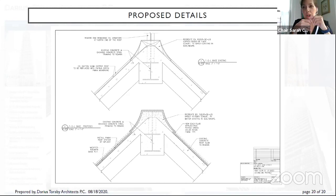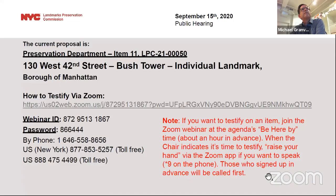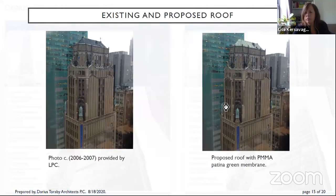Thank you. Commissioners, do we have any questions? All right, not seeing any hands raised. Let's see if we have any public testimony. If there's anyone in the meeting who would like to speak, please raise your hand, and I'll turn it over to Lisa Kersavage, who will walk us through the public speakers. Okay, great. Kelly Carroll, bring you in as a panelist.